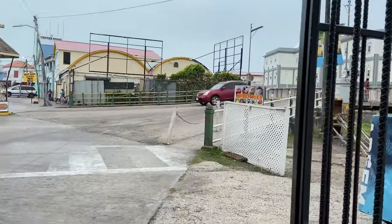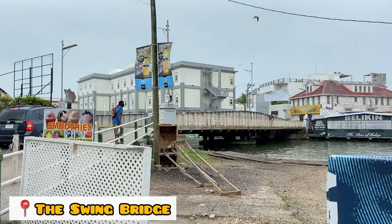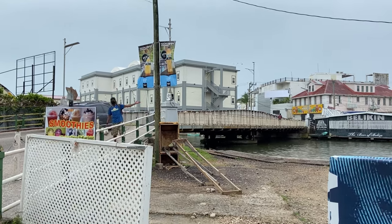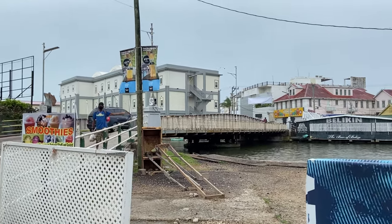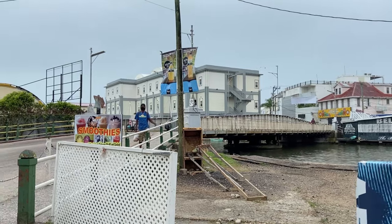So we're at the historical swing bridge of Belize. This bridge was actually made in England in 1922, but it was installed in Belize in 1923. And this bridge is swung manually by four men in order for boats to pass. It used to be swung twice a day, but now we only swing the bridge if a hurricane is coming so the boats can leave.